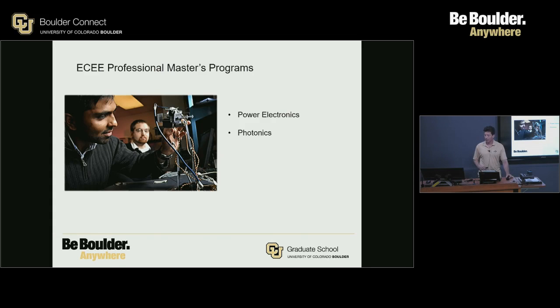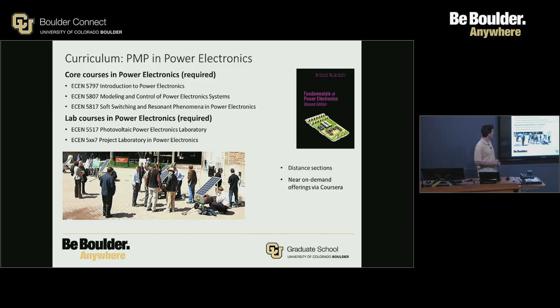So let's dive in briefly to a couple: power electronics, photonics, and I'd like to spend most of the time on embedded systems engineering. That's my area of expertise and the program that I've established and run primarily for the past several years. So first of all, power electronics.